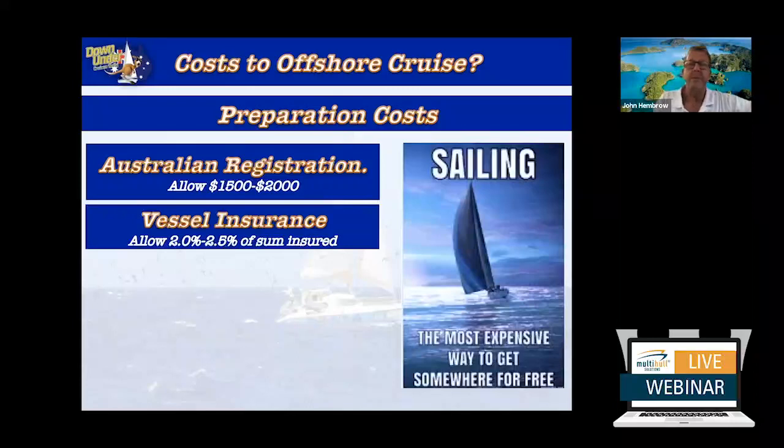Vessel insurance. Look, these things I'm going through here are sometimes the difference between people having joined our rally and then having withdrawn from the rally prior to us departing. They just didn't know the extent of the costs they were going to incur to prepare, and sometimes they've had to defer their choice to go on the rally till the next year whilst they got some more funds together. Insurance has become an increasingly big component of that situation now, especially after all the hurricane activity they had in the USA and Europe over the last few years.